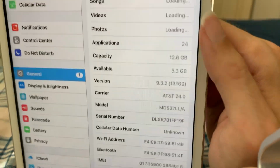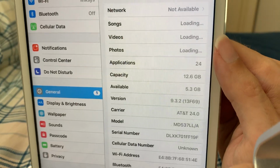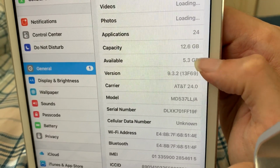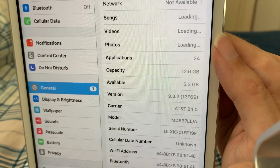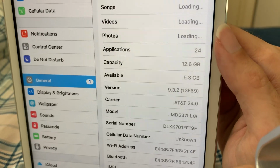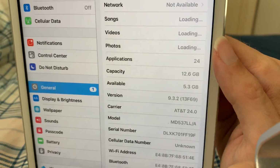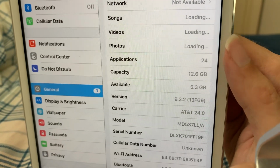But it's just incredible that after 6 years, this is still very, very usable as a device. One of the reasons for the sluggishness might be this 5.3 gigs of available space. I haven't yet figured out what's taking up all the space. This was primarily intended for my father as just a simple device to check emails, so I wasn't really looking to go all out on the specs.